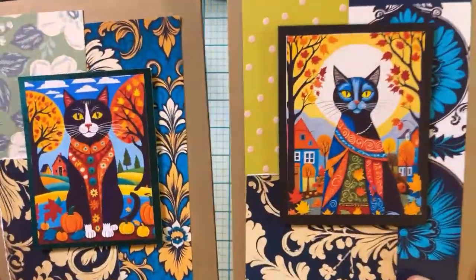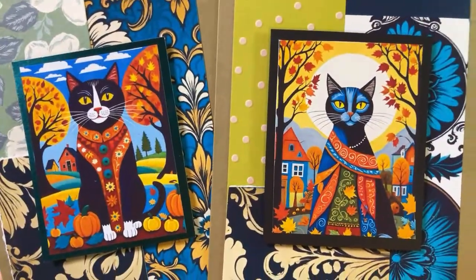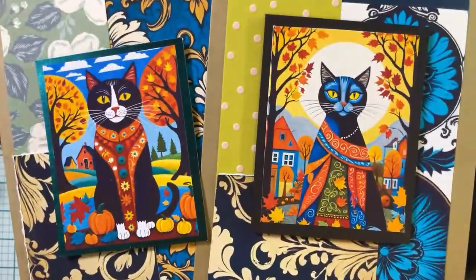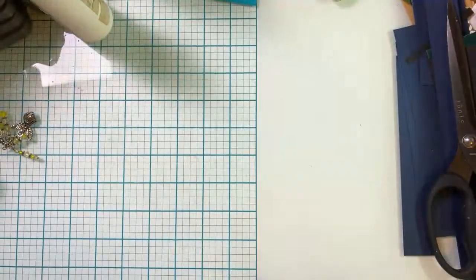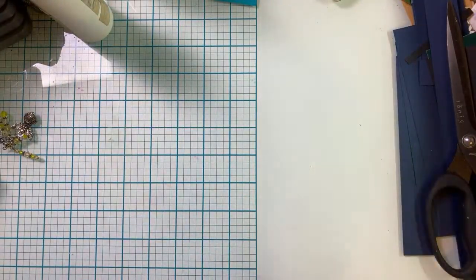Okay, 2 cards down. Aren't they a cute couple? Let's just enjoy the little cat couple. Okay, moving on. Let's make 2 more.